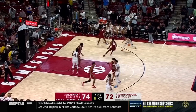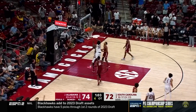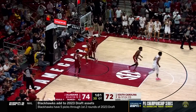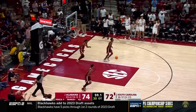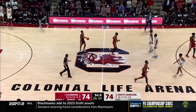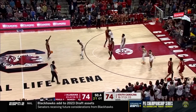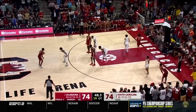Got a mismatch with Sears on Gigi Jackson. He's got to get to the offensive glass. Tough shot by Wright. He gets the bounce, the toilet bowl, and the flush. Eight of the last 10 Gamecock points provided by Jacoby Wright.